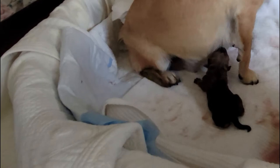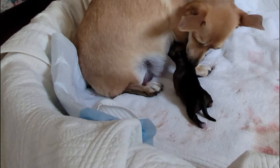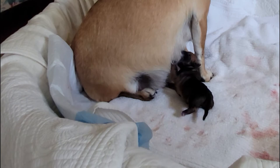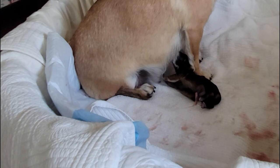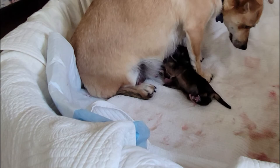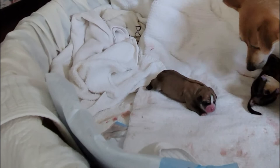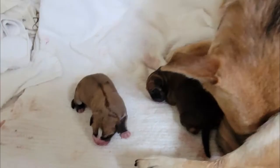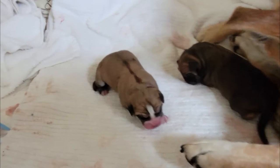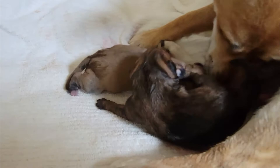Oh no! Come on. Puppy number two says, "Hey, I'm latched on here, and I'm gonna stay latched on." Good. Oh no! They are. Mama's gonna continue to clean them up.